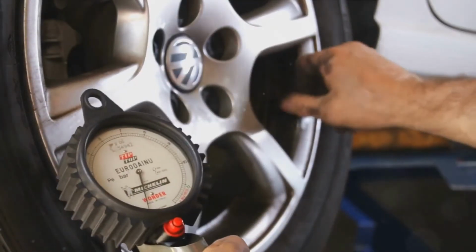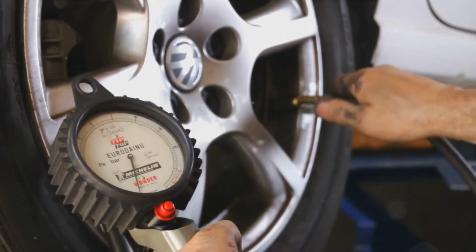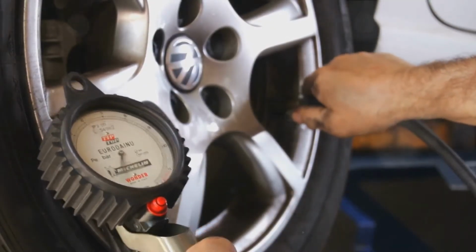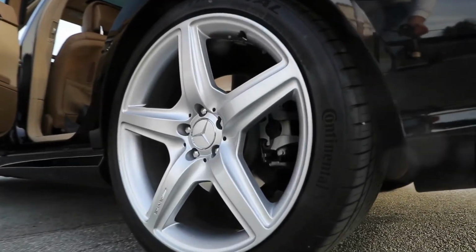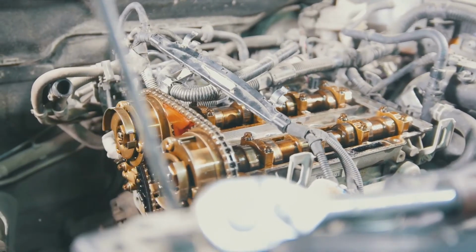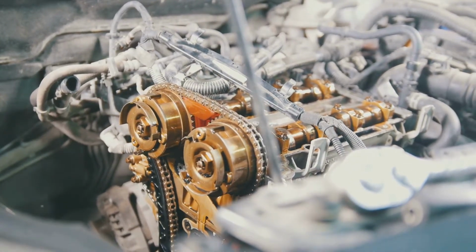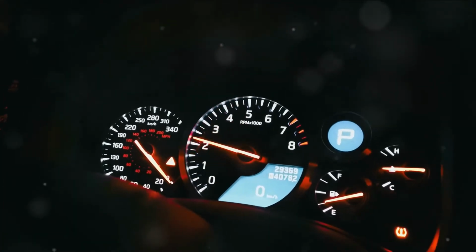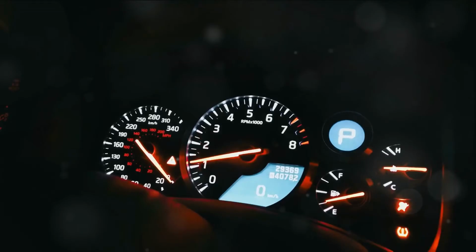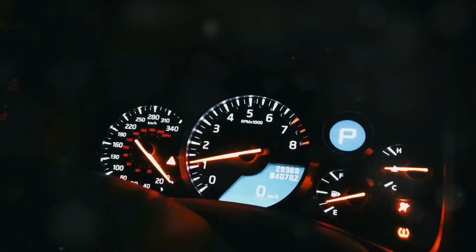And let's not forget about poor tire condition or incorrect pressure. Underinflated tires increase rolling resistance, which can make your engine work harder and increase fuel consumption. Dragging brakes put additional load on your engine, causing it to burn more fuel. And a faulty thermostat can prevent your engine from reaching its optimal operating temperature, which can also lead to higher fuel consumption. Addressing these mechanical issues will certainly put a dent in that fuel wastage, but what about other factors?